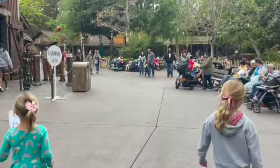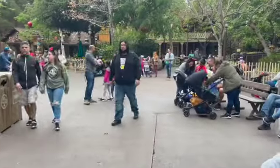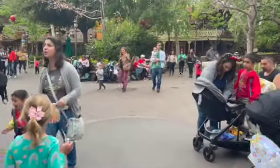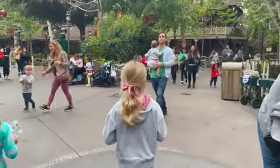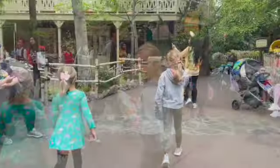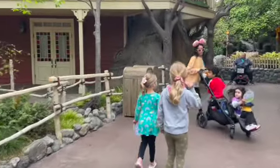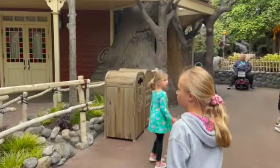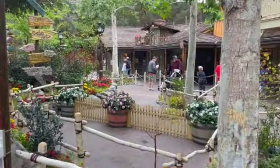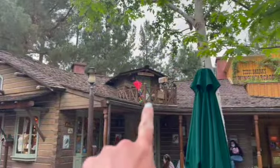All right, our next egg takes us way back to the corner of Critter Country at Pooh's Corner. So we're looking around for an egg here at Pooh's Corner. Any luck yet, girls? Oh, I see it. Oh, way over there. We are looking way over there. All right, we're gonna go get an up close view. All right, there she is, right there.